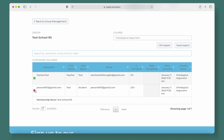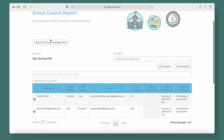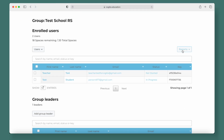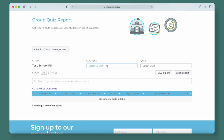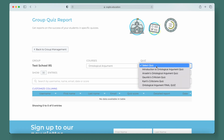Now, that just tells me a little bit more about them. That's not the only thing I can do. I can take that out into Excel, but I can also go to reports again and go to quiz report. So maybe I've set them a particular quiz or set of quizzes. You might use the final quiz function for this at the end of each particular course. But let's go to the ontological argument again.